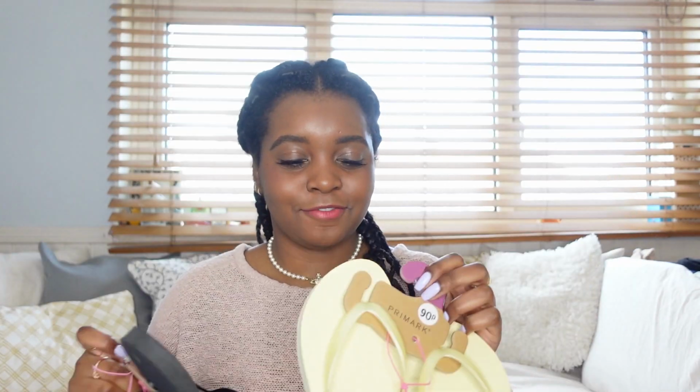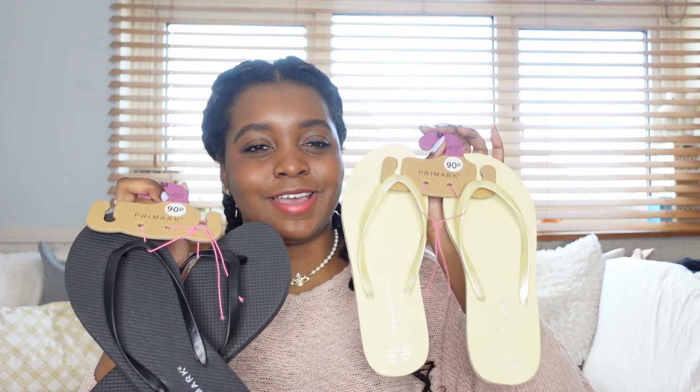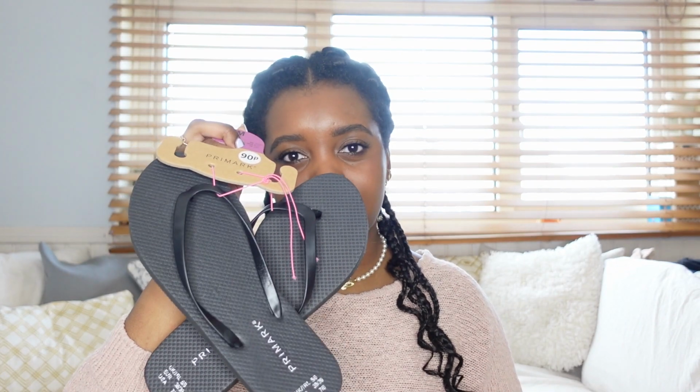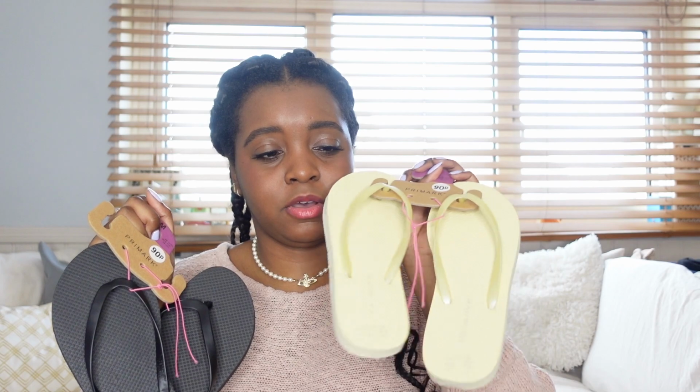The next thing that I've got is the 90p flip-flops, which I cannot believe are still 90p. If any year that they were going to go up, I would have thought it would be this year since everything is so expensive at the moment. But these have stayed 90p, unlike everything else in the world. And I got these in a pastel yellow, lemony kind of colour, and just plain black. And these are just a bargain. They're just absolutely a bargain, 90p.